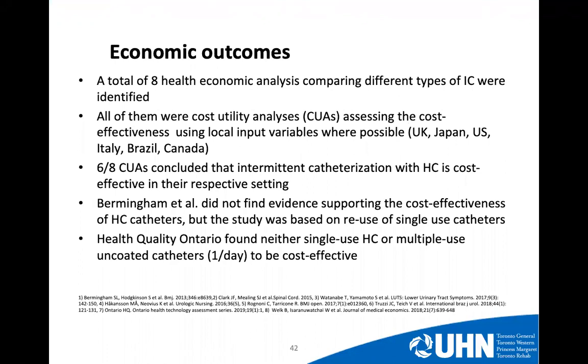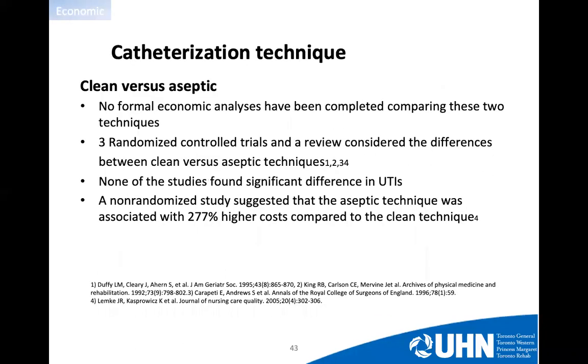6 of the 8 concluded that intermittent catheters with hydrophilic coating were cost effective in their various areas: UK, Japan, Canada, Brazil. There was one that didn't find support for cost effectiveness, but it was based on reuse versus single use, reuse of single catheters. And then there was an Ontario study that found that neither single-use hydrophilic nor multiple-use uncoated catheters were cost effective. So that's an interesting take on it.